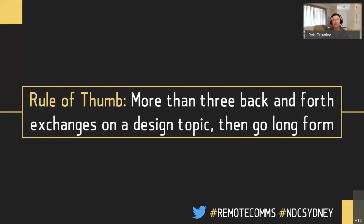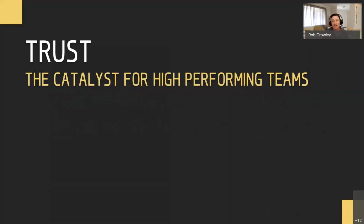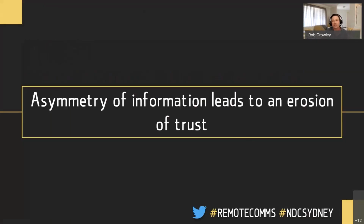And if that's about the communication channels within the team, there's something broader that we need to consider as well, and that's trust. And trust is really the catalyst for high-performing teams. You cannot get a high-performing team without trust. And one of the biggest things that erodes trust is asymmetry of information.